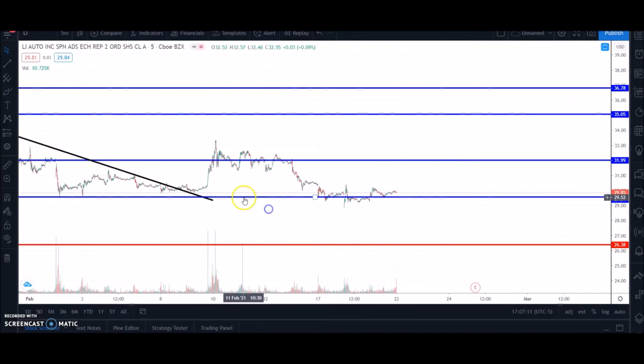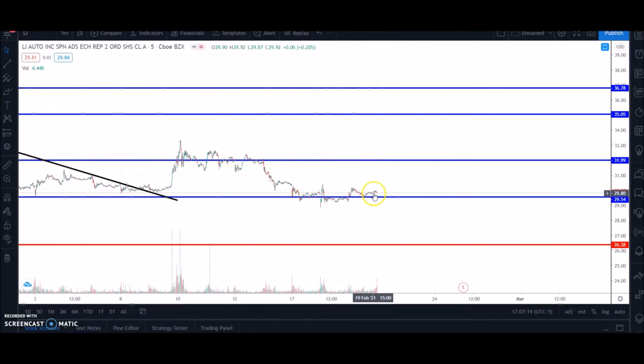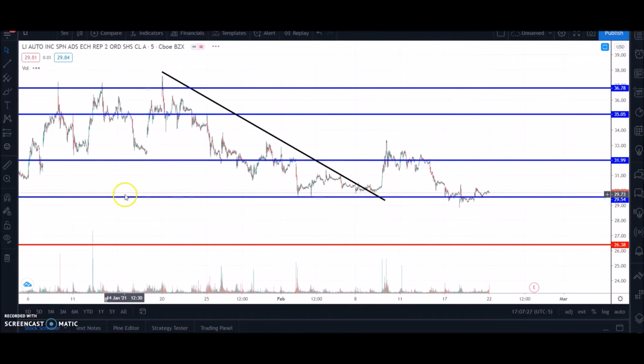As I said, after my video we went up, then we came down, and you see how many times, even on Friday, this line of support at 29.5 is acting. So currently we are sitting here on a 5-minute candle. Before the earning, if the overall market is green, I think this will go and hit $32, or maybe it can go up to $35.